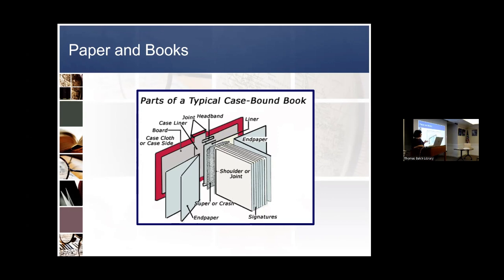And of course, modern books are still folded together. Your signatures are much bigger, right? And the pages are, but they're still folded together and they're generally glued together into a book.